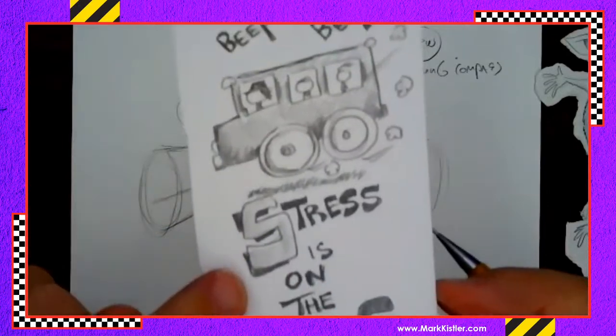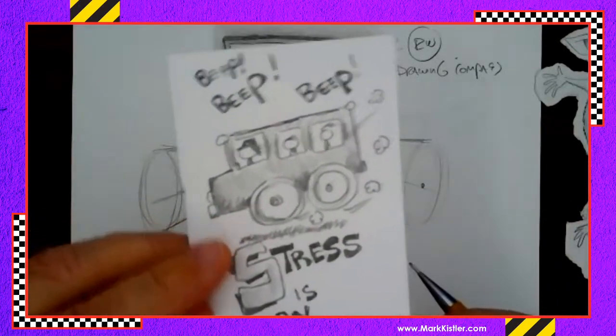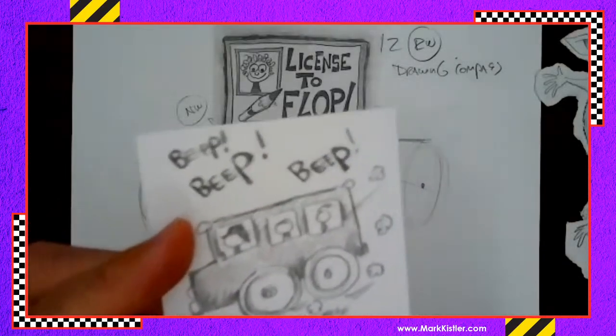Look at, stress is on the bus. Everybody with the open mic, say beep, beep. Beep, beep, beep, beep. You guys actually did it. I'm so proud of you.